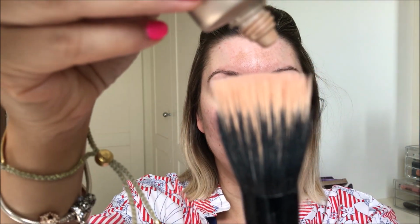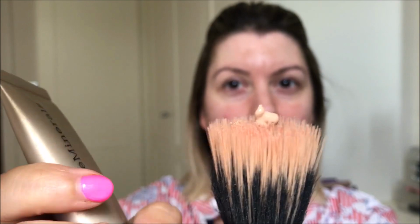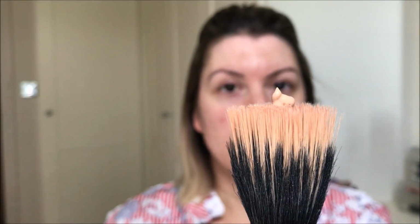So bareMinerals Complexion Rescue, I use the shade Natural 05. And I use a stippling brush like this. And all I do is pour onto the brush. Oh, come on now. This is running out. Do you know how many of these I've gone through? Okay, so a blob like that. I put it right onto my stippling brush because it doesn't soak it in. And then I just dot it on each area of my face and then I just buff it in.